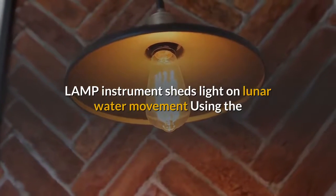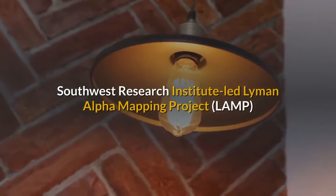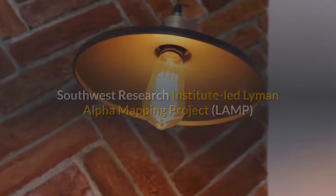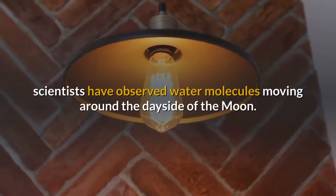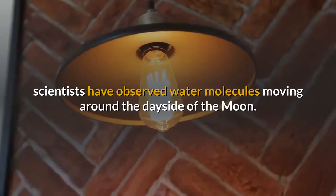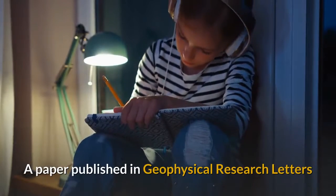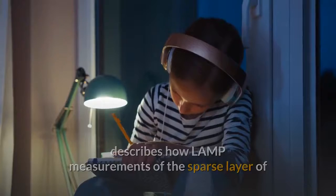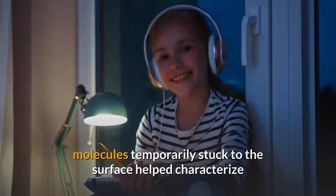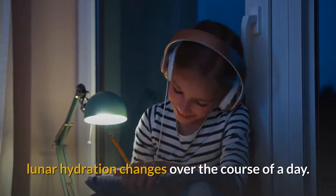LAMP instrument sheds light on lunar water movement using the Southwest Research Institute-led Lyman Alpha Mapping Project (LAMP) aboard NASA's Lunar Reconnaissance Orbiter (LRO). Scientists have observed water molecules moving around the dayside of the Moon. A paper published in Geophysical Research Letters describes how LAMP measurements of the sparse layer of molecules temporarily stuck to the surface helped characterize lunar hydration changes over the course of a day.